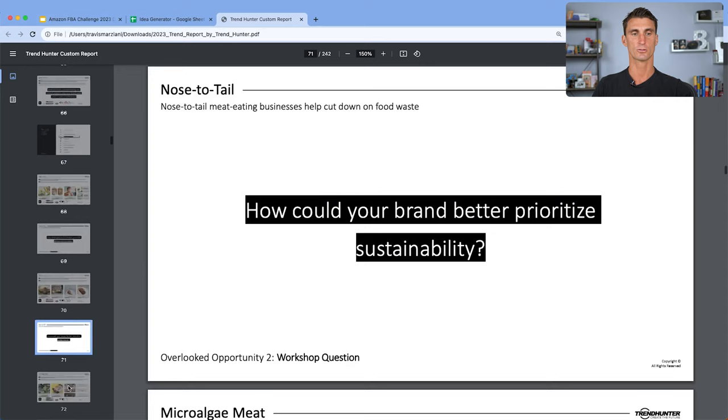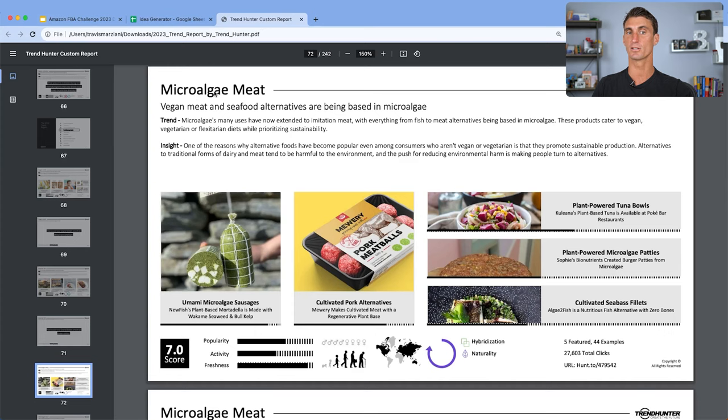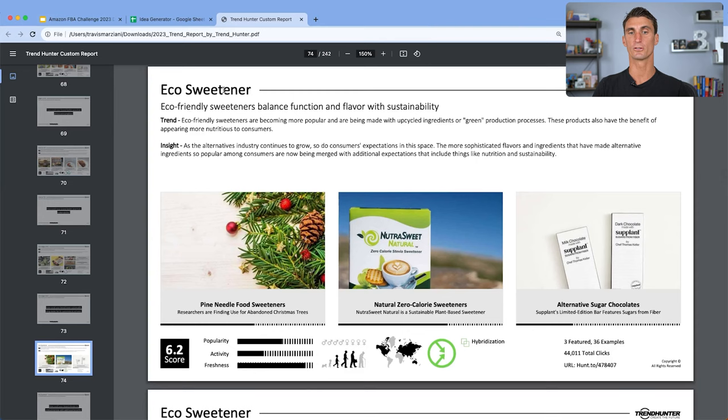This microalgae meats. This is something that's interesting. It may be hard for the typical person to create a product out of this, but could you create a jerky that's a microalgae jerky? Another trend is this idea of eco sweeteners. And a lot of people like sweeteners in their products, but sugar is probably not the healthiest thing for us. So this is another thing that this trend report is talking about.